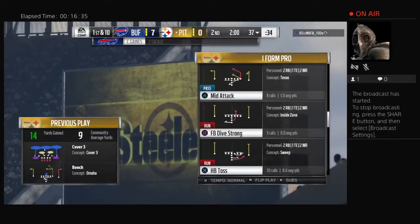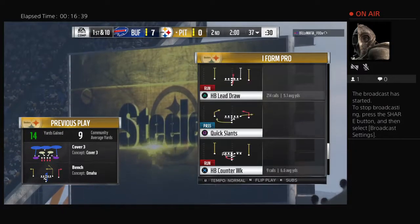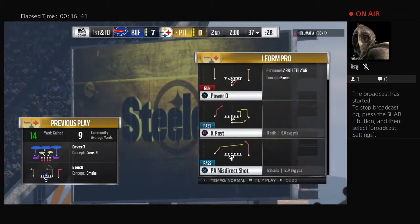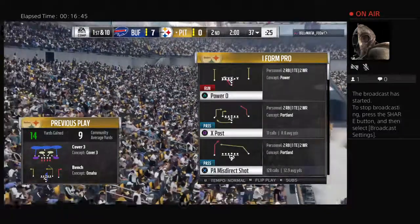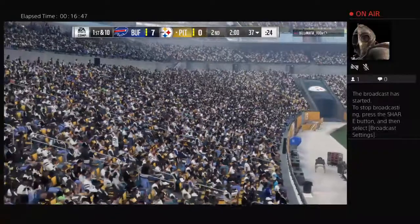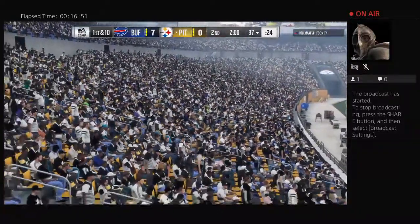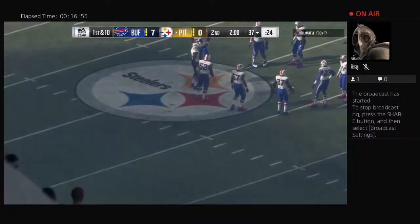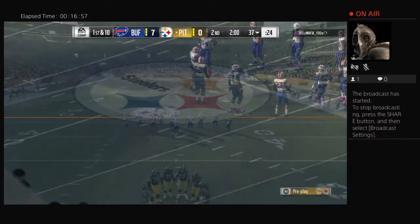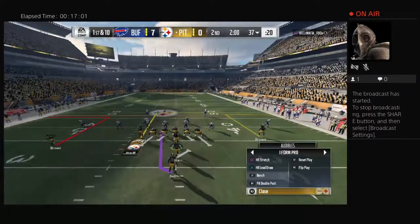2 minutes to go here in the first half. Back to Heinz Field after this. Now the offense lining up 1st and 10. Looks like the defense in press coverage here.